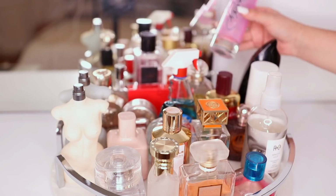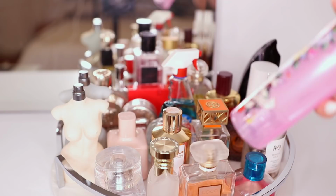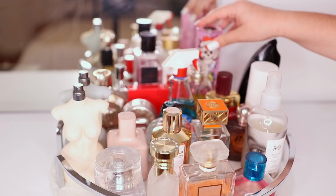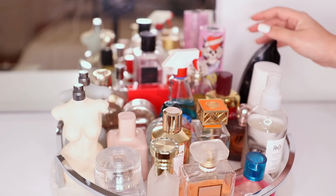This is Ed Hardy. This is one of my first perfumes ever. I don't even know if it has a name. It just says Ed Hardy perfume. But a lot of you guys also messaged me about this, saying it was your favorite, that nobody knows about this. This smells just like candy. I actually really enjoy this. I wear it quite often. Sometimes I'm just in the mood for something really sweet, and I'll mix something else with a little bit of this.